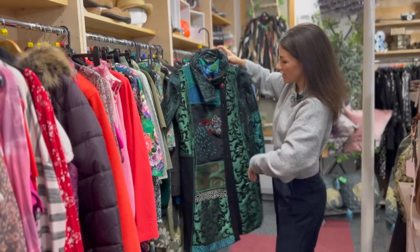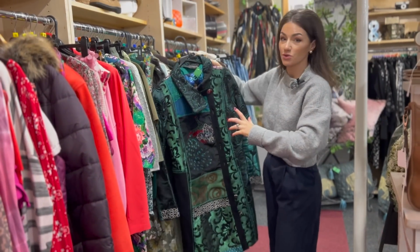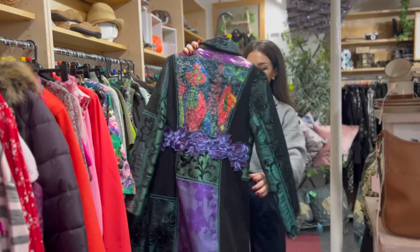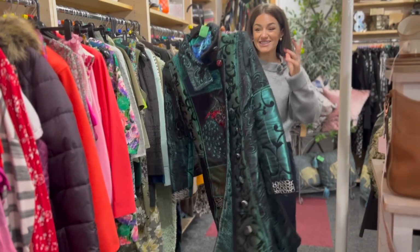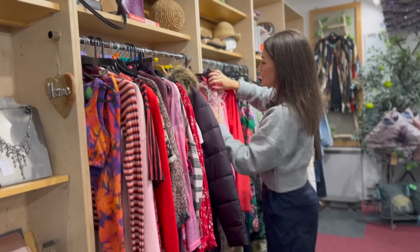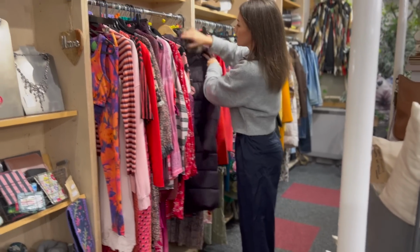Got some Desigual here. Not my style per se, but I know that people out there do love their funky Desigual pieces. My mum is one of them, and they are known just for these incredible bold prints, patterns, colours, styles. Love. And now we're into the really funky reds and pinks. And I'm going to have a little look and see what I spot.